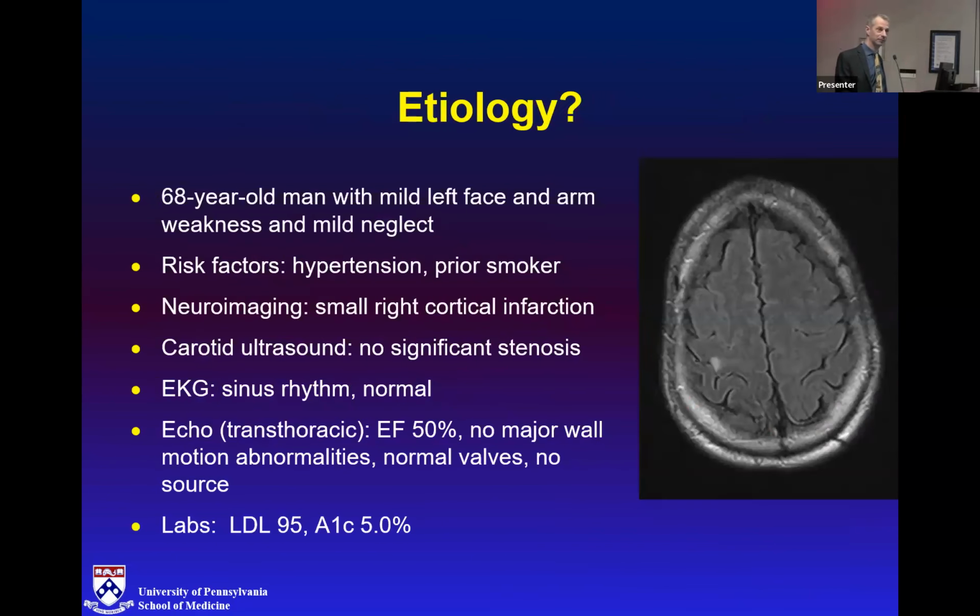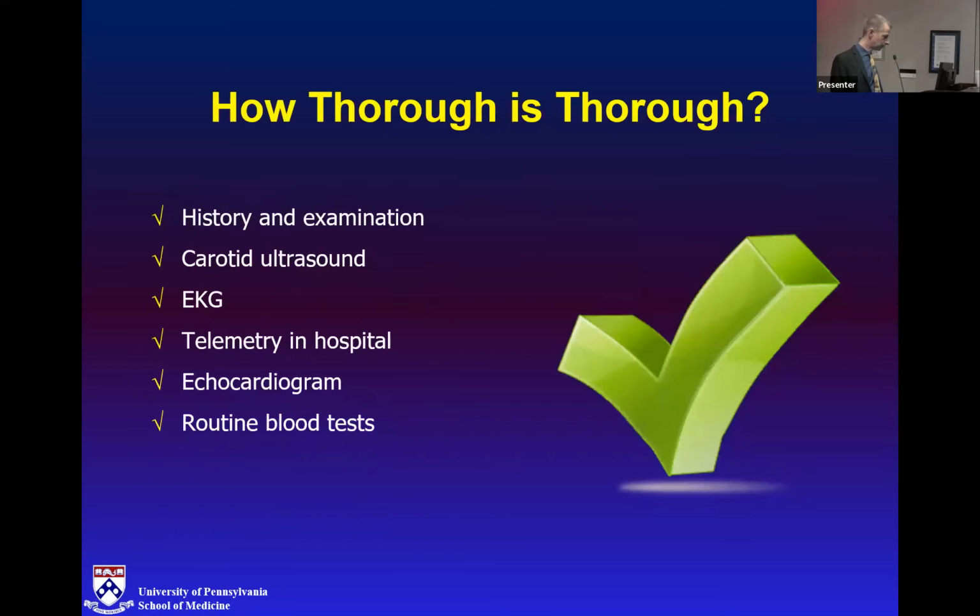So here's just a case to kick it off. A 68-year-old man with mild left face and arm weakness, mild neglect. He has hypertension, was a prior remote smoker. Neuroimaging shows a small right cortical infarction. He has a carotid ultrasound that shows no significant stenosis. EKG is normal. Echo is essentially normal, and he has a mildly elevated LDL, but nothing in particular. So this is a pretty classic cryptogenic stroke.